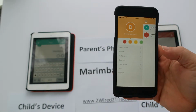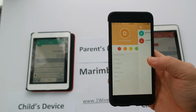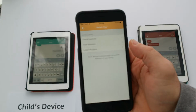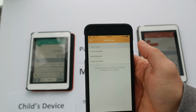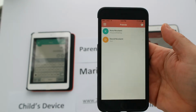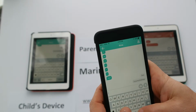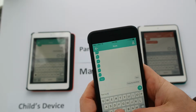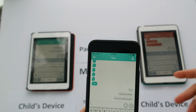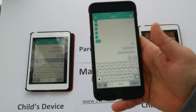So a lot of 7-year-olds don't have their own device, whether it be an iPad, iPhone, or whatever. So they can actually go and use your device. You just hit switch user on here. And let's go to Logan. So now let's just say Logan was in here, and Logan's actually using my phone and his account with his friends, his messages in here. You can go and type Cora message, test from Dad's iPhone. And see here it comes into Cora's account from Logan. So this is actually sent from the adult's phone.